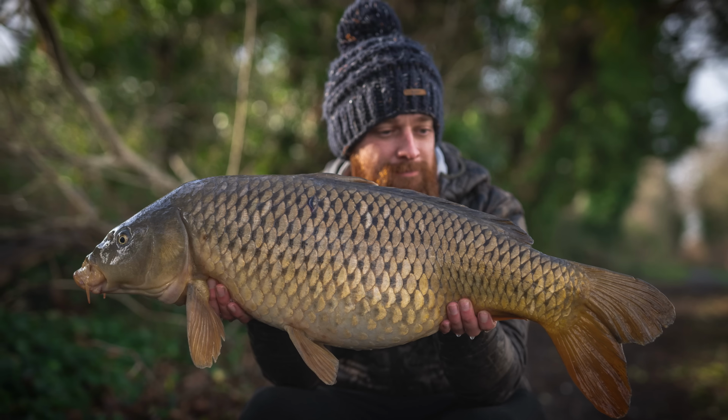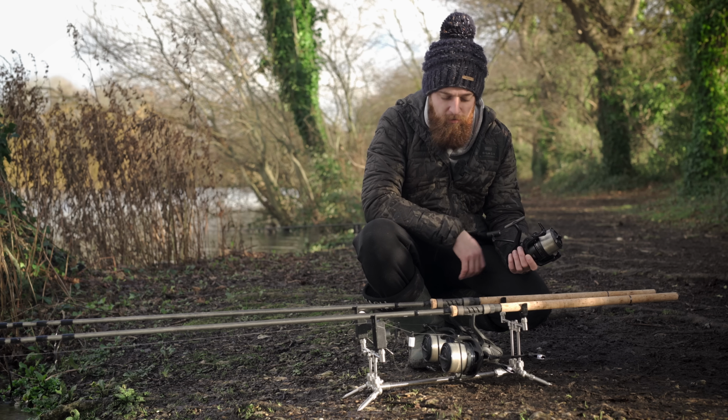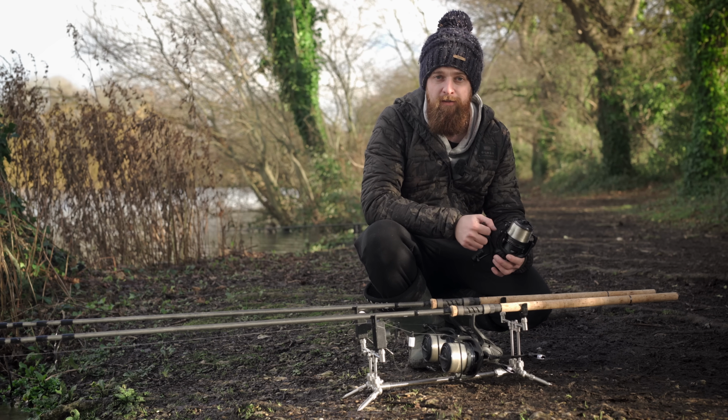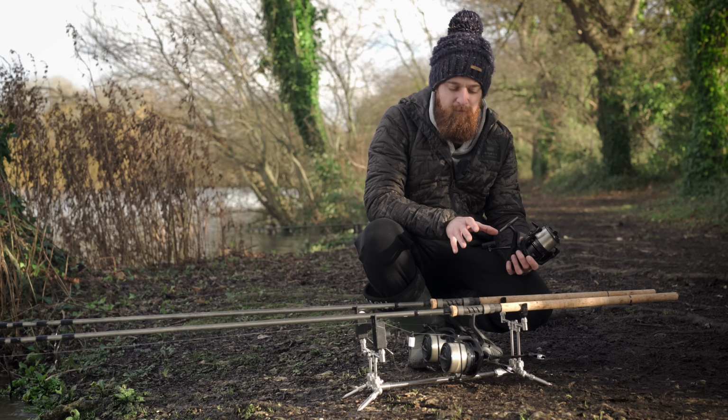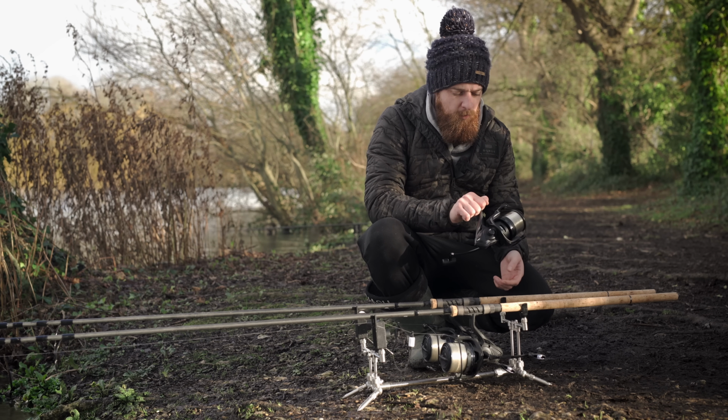I've done a lot of casting about. I actually caught a fish as well earlier, and the clutch is super smooth on them for playing fish. They are very nice reels. So if you're looking for a proper distance reel, definitely check out these Penn Vantage XTs or the Penn Vantage, depending what one takes your preference.